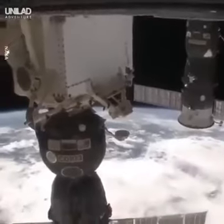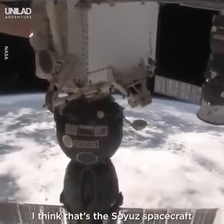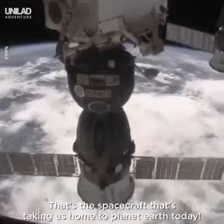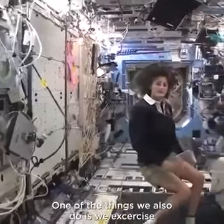Hey, what's that? I think that's a Soyuz spacecraft. That's the spacecraft that's taking us home to planet Earth today. Oh my gosh.